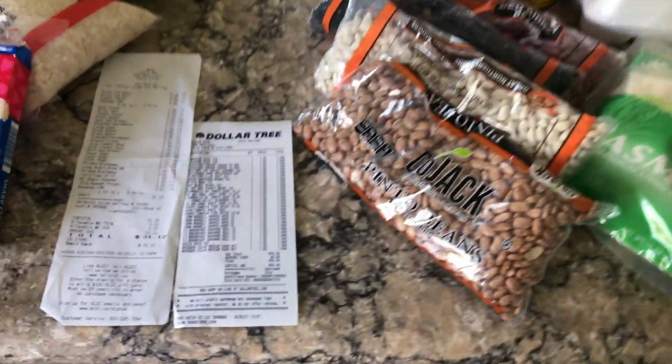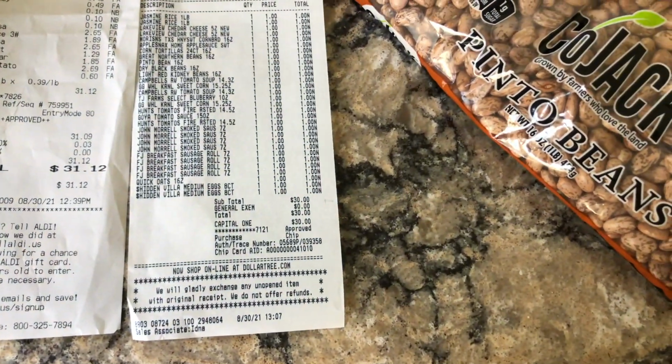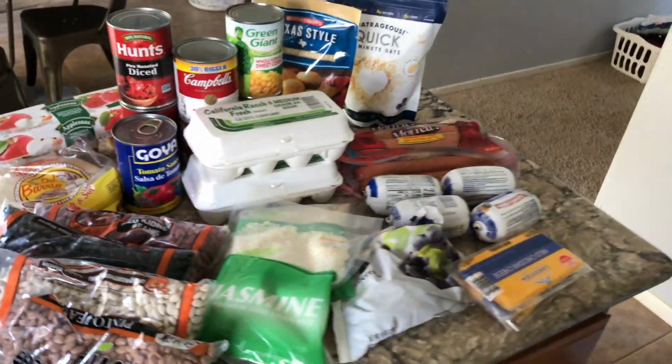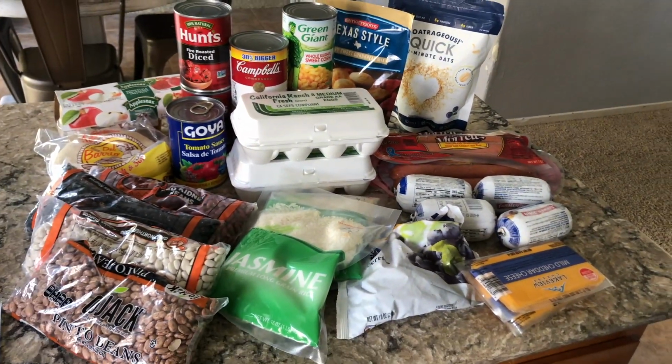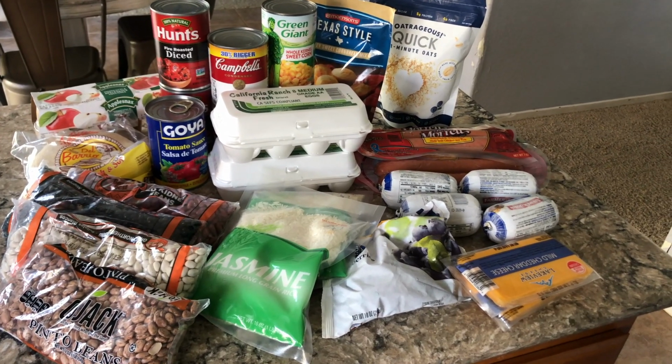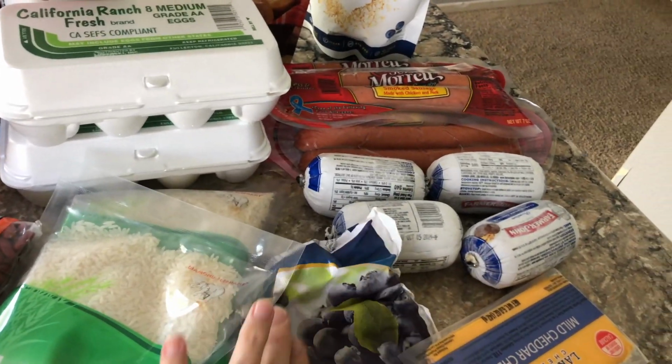We were on target at the Dollar Tree. See right there, and even $30. They did not have a really good food section. I was a little disappointed. We did not get any kind of fresh vegetables like potatoes or cabbage. We did find these nice frozen blueberries.